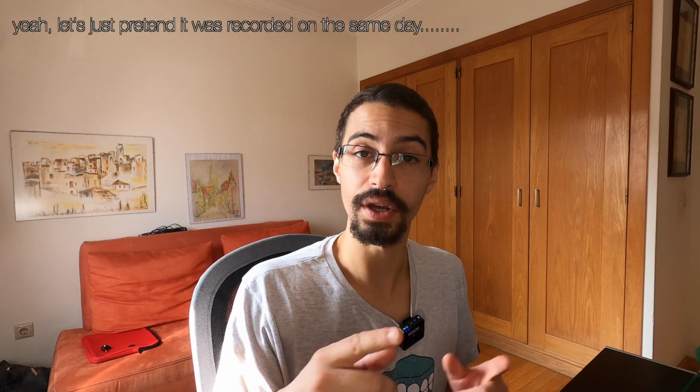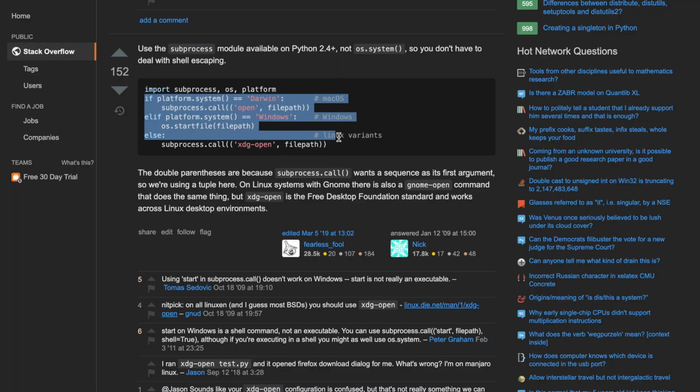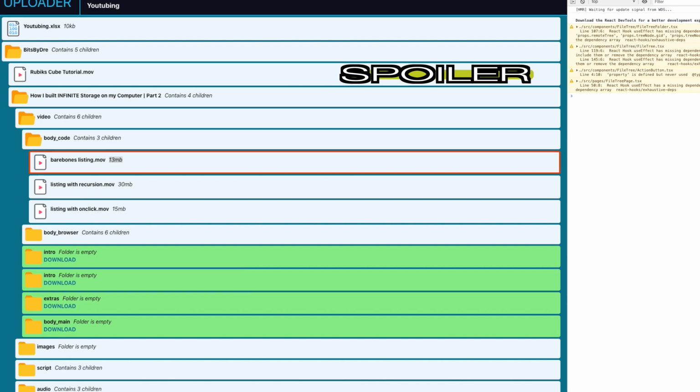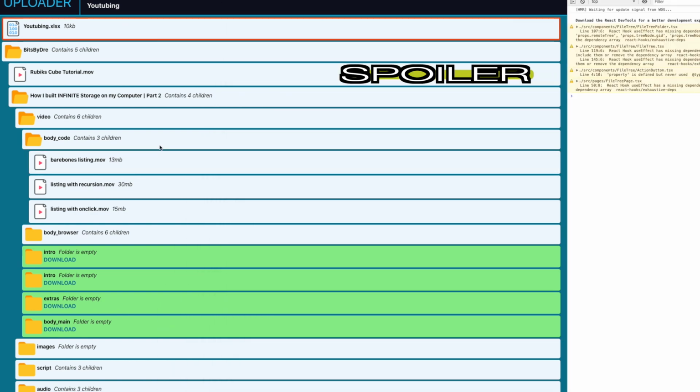One cool thing about having all of this running locally is that I can actually access the files on my system. This obviously wouldn't work if the server was running on some other computer. Then I proceeded to implement this OS-agnostic algorithm that can open any file on any system with the default program. And voila, I can open files from the UI, which can be pretty useful in the future.